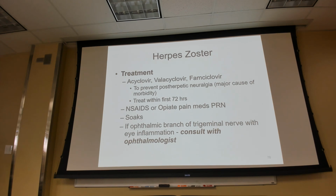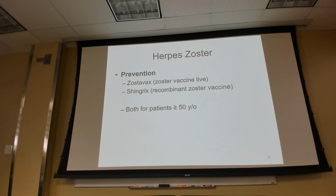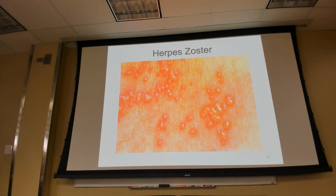Soaps, I talked about it earlier. If you're having some ophthalmic involvement, then you would want to send them to an ophthalmologist. So the trigeminal nerve: ophthalmic, maxillary, and what's the last one? Yes, good job. There you go. Treatments. Zoster. Clovers. If we have to prevent it, we would recommend the vaccines. You can see there that it's recommended for individuals over the age of 50. So there are some of those there.